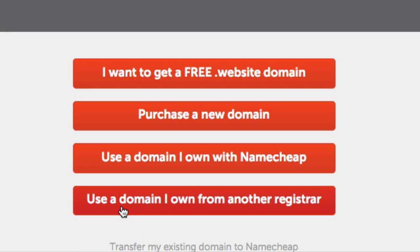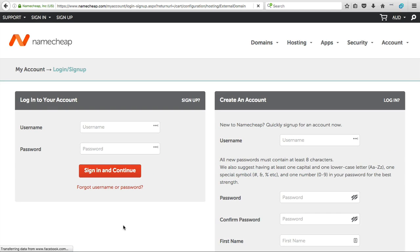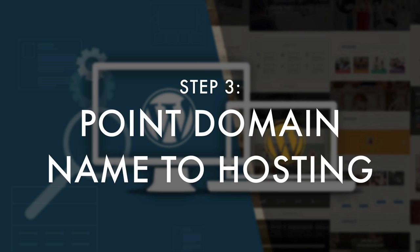So then choose the option, use a domain I own from another registrar, and continue your sign up. Once we've purchased our hosting, the next step is to point our domain name to our hosting.